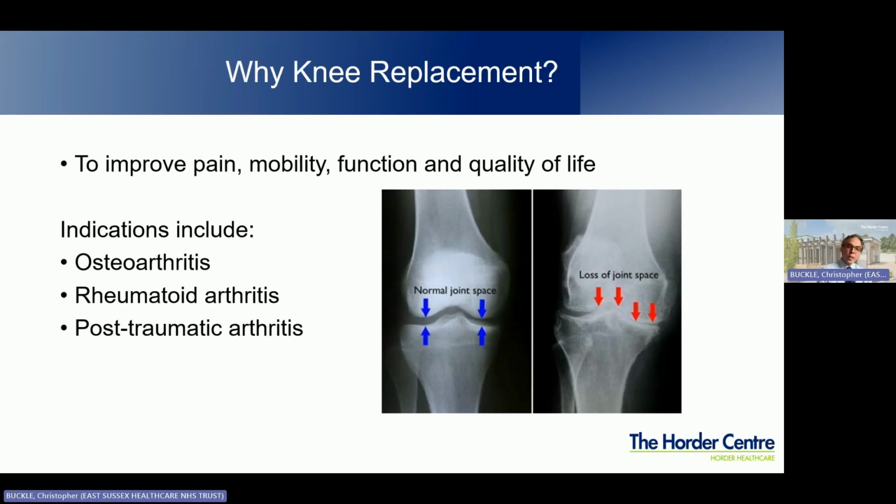Unfortunately, that is not quite the same for osteoarthritis. We haven't got medical treatments that are able to eliminate the progression of osteoarthritis, and so joint replacements are still a very, very relevant conversation for patients with that problem. And then other sorts of problems, so previous injuries, whether that be broken bones or injuries to ligaments or tendons, can predispose the joint to wearing out sooner rather than later. And so that's what I mean by post-traumatic arthritis.